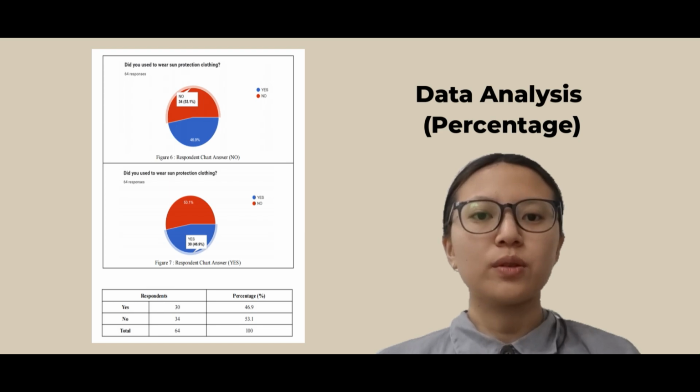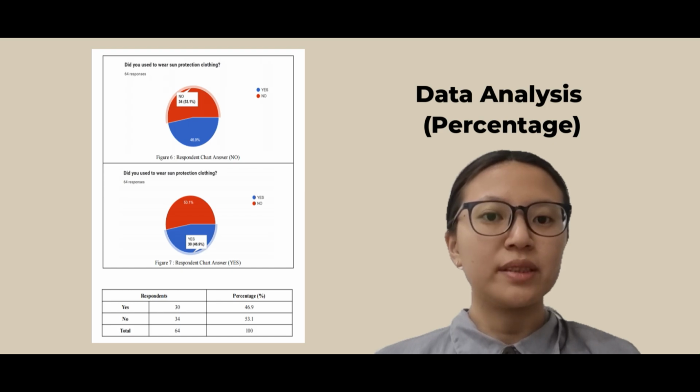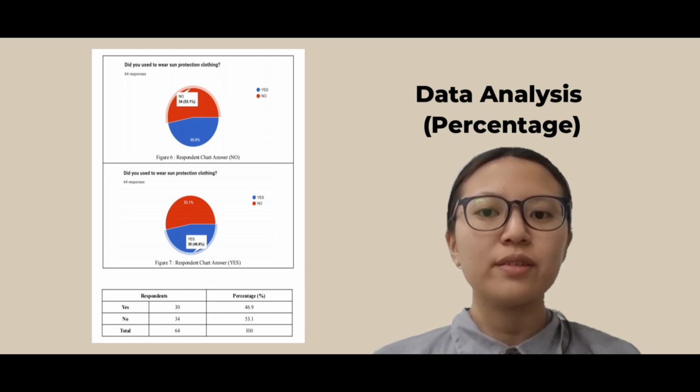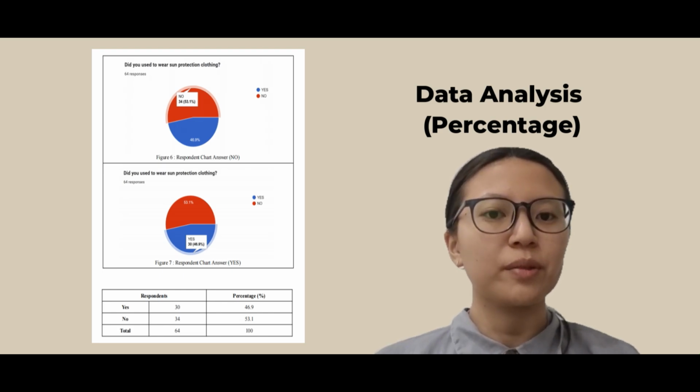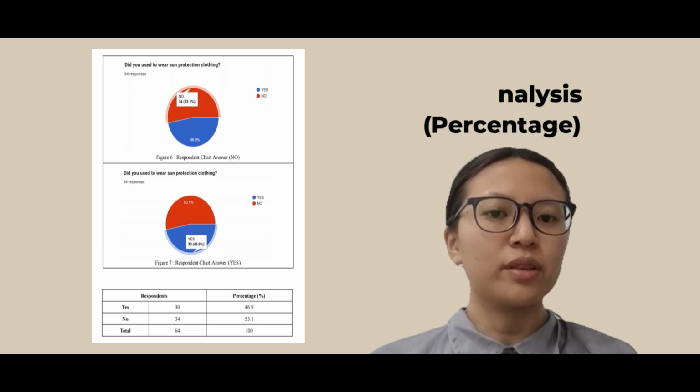We use Google Form to collect the data, and based on our Google Form data, 46.9% of respondents, which is 30 out of 64 respondents, have used sun protection clothing before, while 53.1% or 34 out of 64 respondents have not used it. To ensure valid results, we exclude the 34 respondents who never used sun protection clothing. This helps us finalize the design sketch based on the experience of those familiar with sun protection clothing.